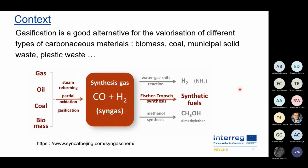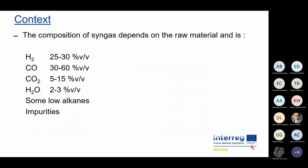The use of the syngas can be in different ways, like production of hydrogen. We can make synthetic fuels with the Fischer-Tropsch synthesis, or produce methanol and other compounds. Like I said, the composition of the syngas will depend on the starting raw materials and the process used. Usually the composition is mainly hydrogen, carbon monoxide, carbon dioxide, some water in those ranges, and also some low alkanes. But besides all of those compounds, there are also some impurities, and that could be a problem for the use of the syngas afterwards.